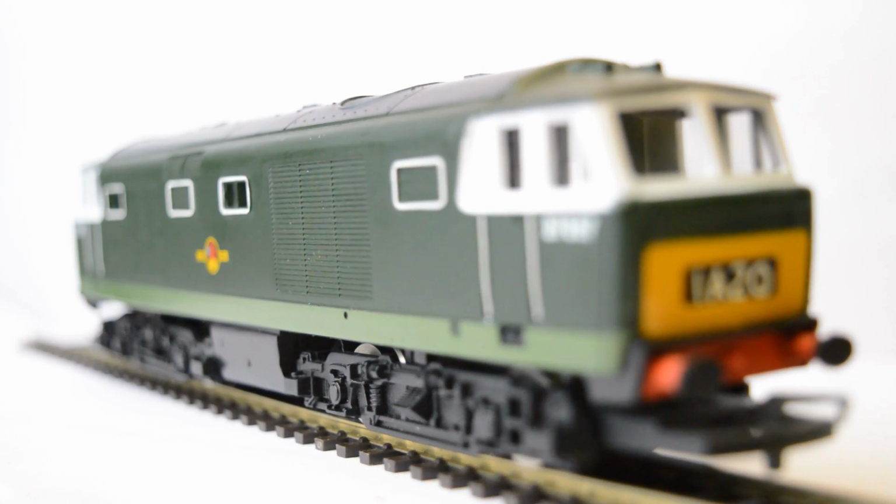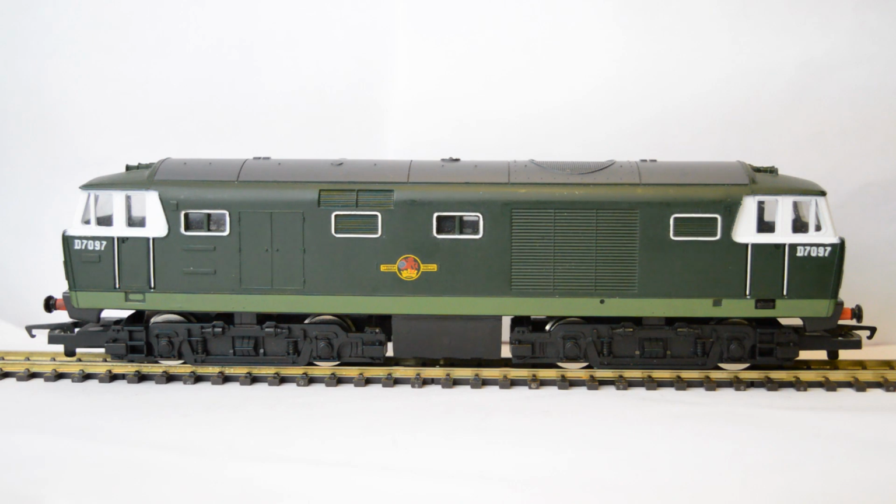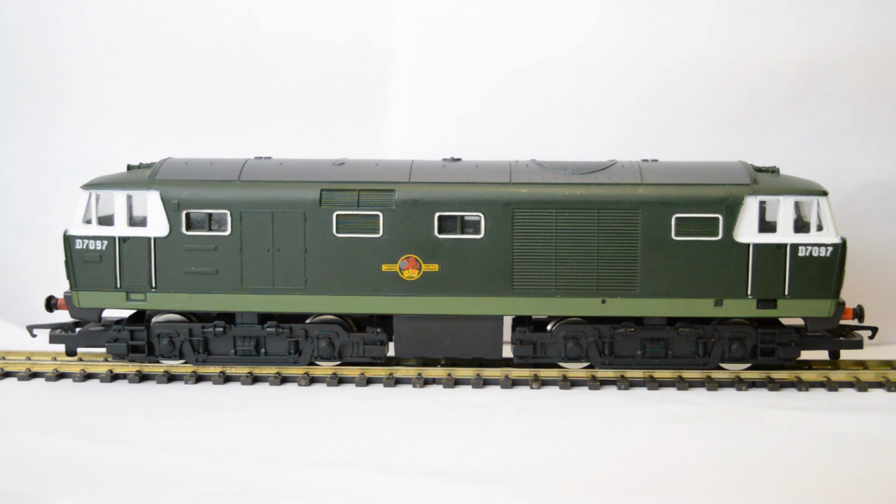So I realise that's been quite a short review. Obviously there's not quite as much to look at as there is on a steam loco, but that isn't a problem at all because it means we can get down to running her pretty quickly. So I'm going to choose some rolling stock. She was a mixed traffic locomotive, I believe, so she would have pulled freight and passenger stock, so we'll have to see what I come up with on that. But for now let's go back onto the main railway and we'll give her a spin.